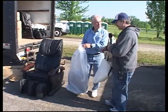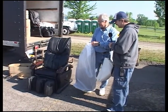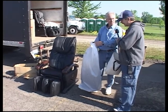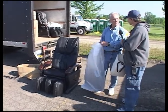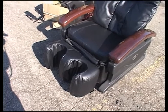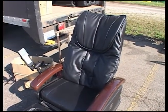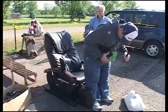Okay, thanks. This looks like a torture device, this chair. What can you tell me about it? Shiatsu massage chair, programmable, computerized, set it to your body. Regular retails for $2,000, selling it for $1,000. Brand new. All right, can I try it out? Sure.